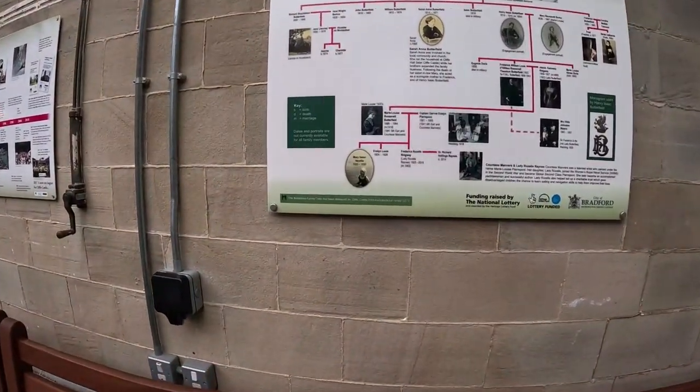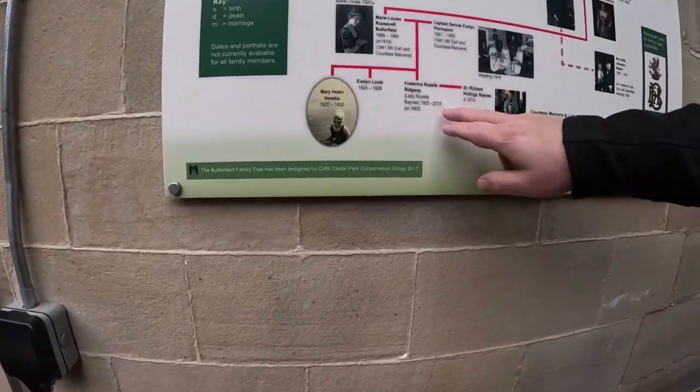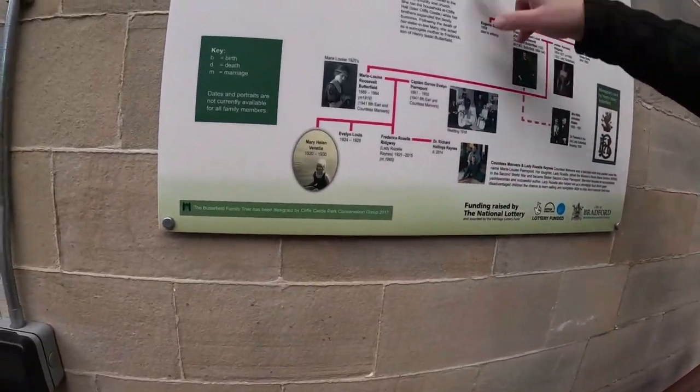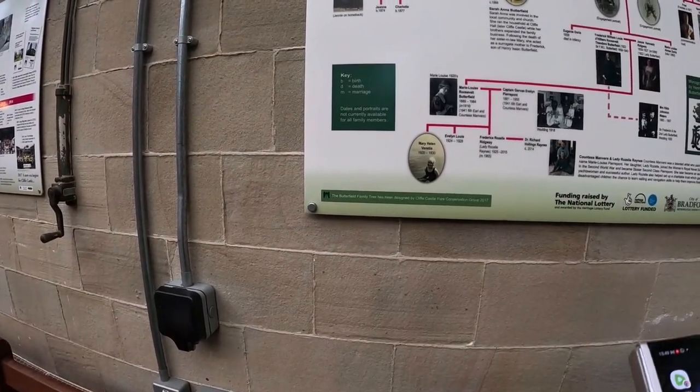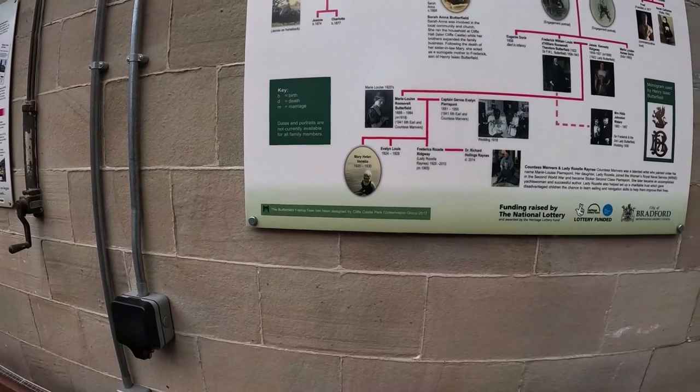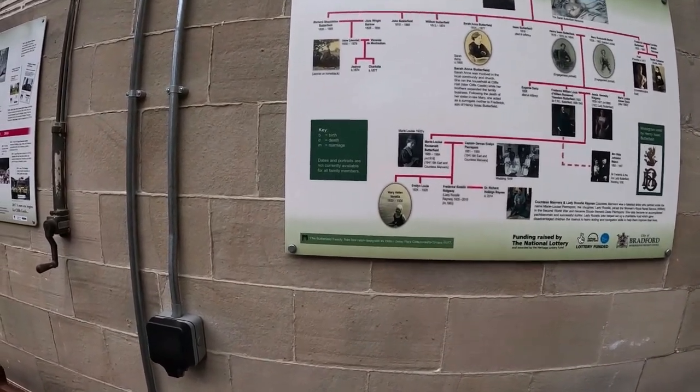Get a picture of the last surviving person, died 2015, so it's gone all the way, and that's it. So beyond that, there's nobody. There's no direct Butterfields. So that's it. They've all gone now. Crazy.